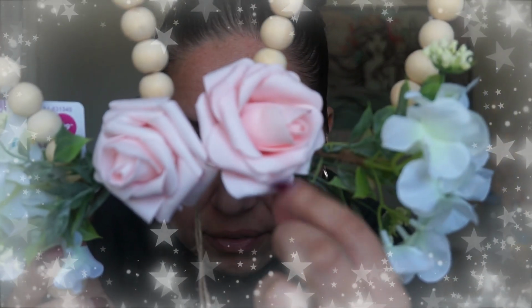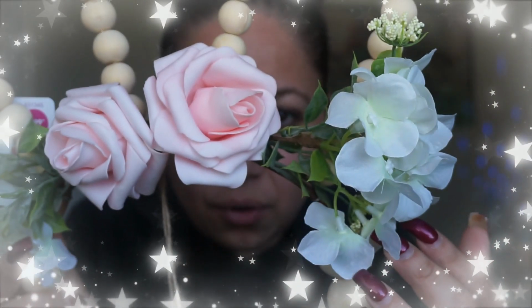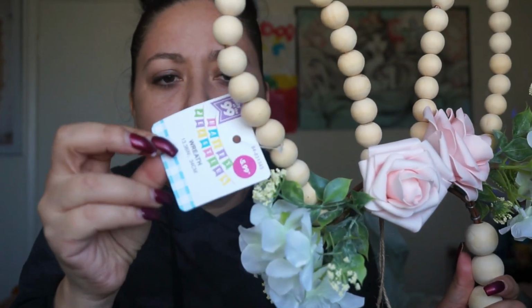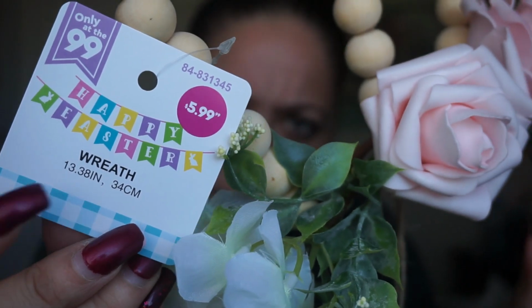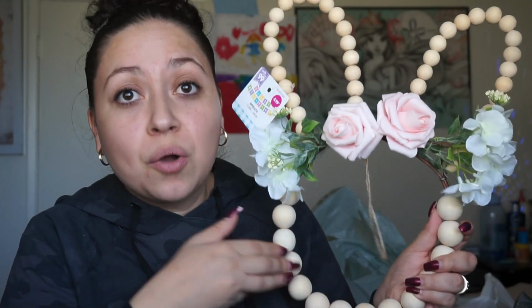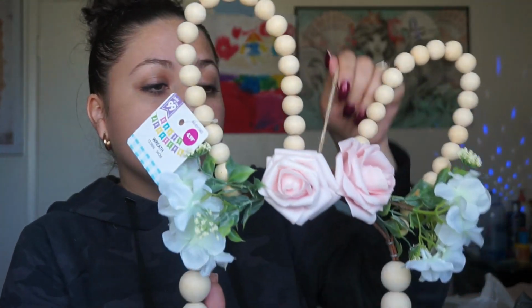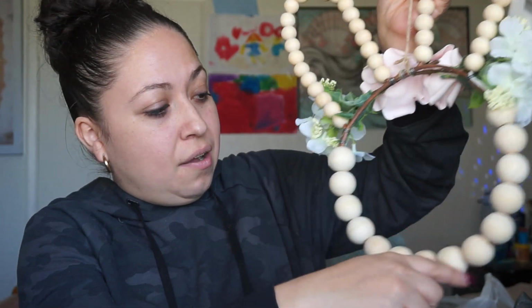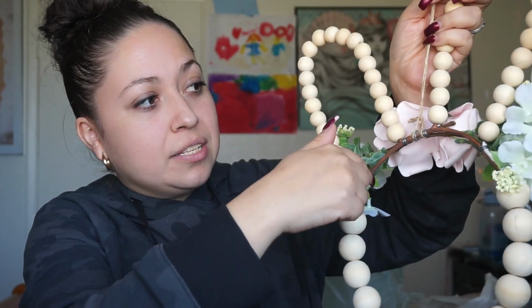My little flowers are foamy, like foam sheet flowers, and then they have the regular floral here. And then, of course, the beaded thing. This one was a whopping $5.99. Look at that, $5.99. It was on the Easter side of the items, but it's a nice quality. $6 for this.